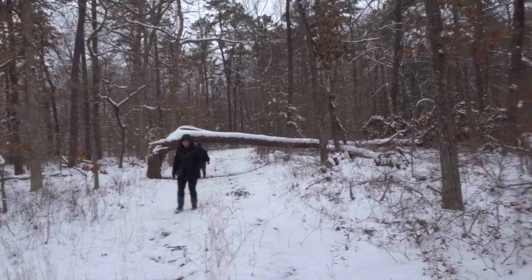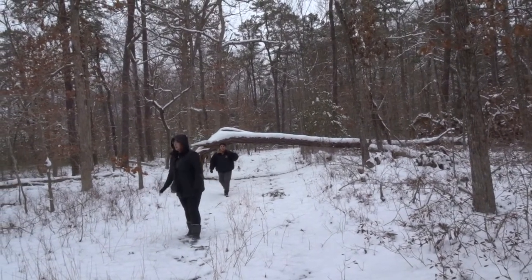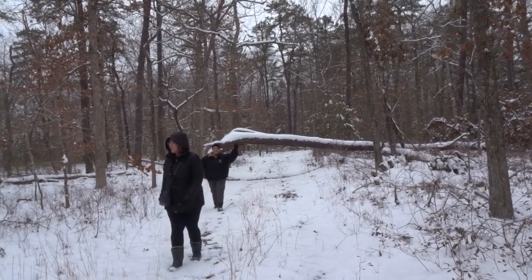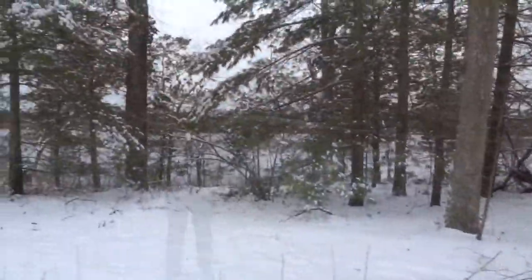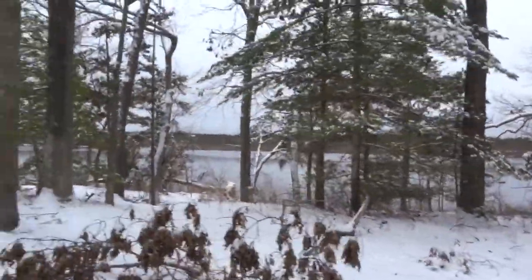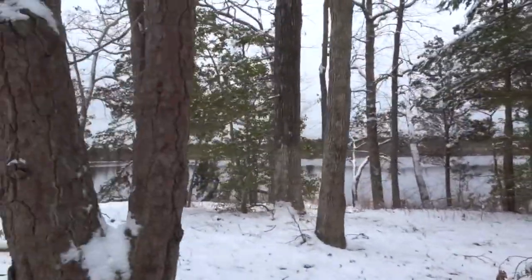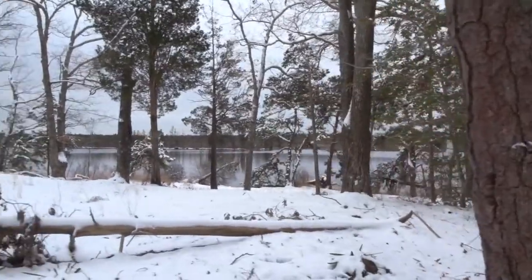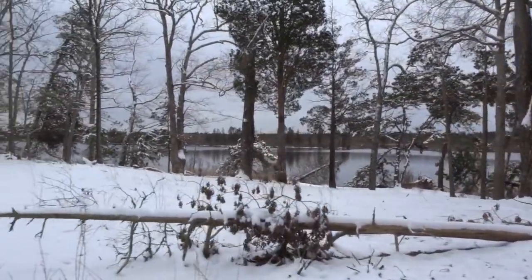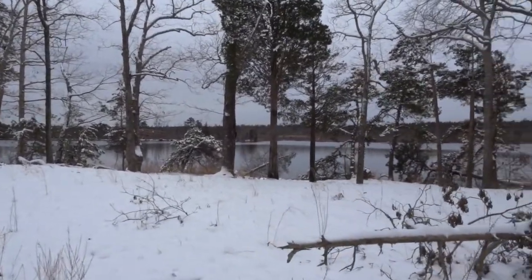I'm gonna tread where you tread. Okay. Look at that river. That's pretty. I wonder if we missed it, if they did put a roof over it.